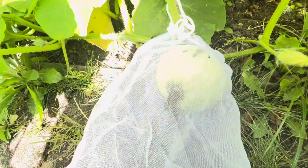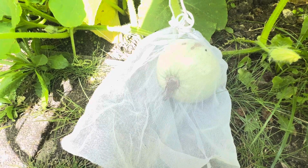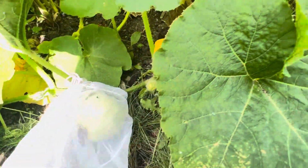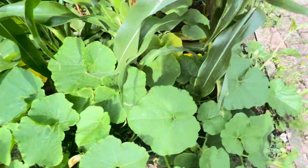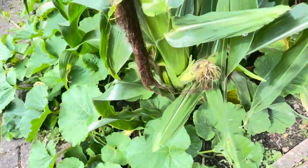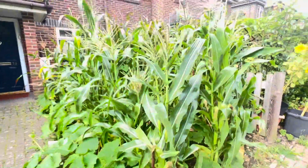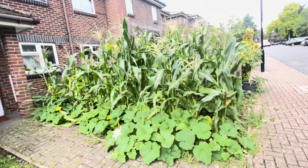It's a fruit bag. Fruit mesh. It's got ventilation. The pumpkin won't come to any harm. But there's more blossom there. There's more pumpkin coming up. Let me see. I think I saw a baby one earlier. There's a baby one somewhere. Yeah, pumpkins are coming. But look how many corns. So there's a lot of corns there. Look. So yes, I planted corns and pumpkin here for my neighbor.